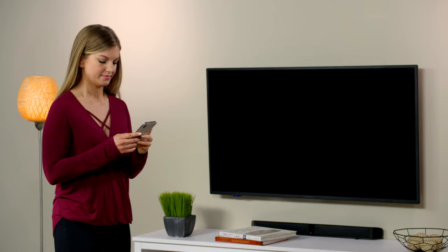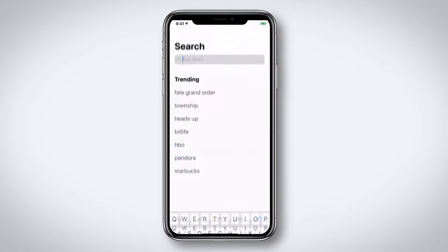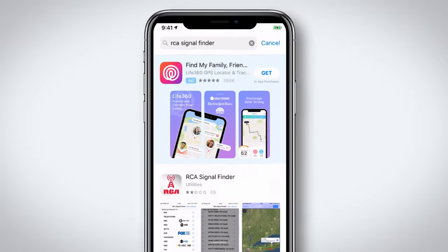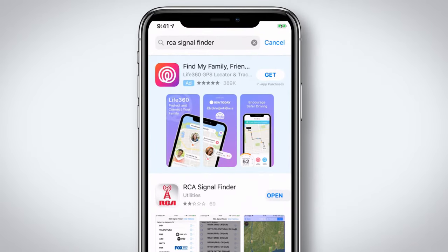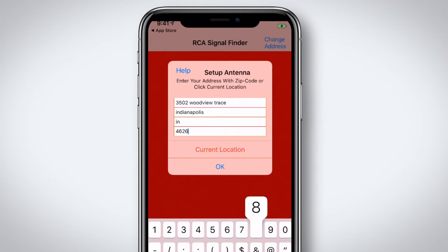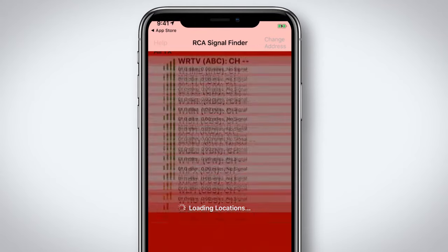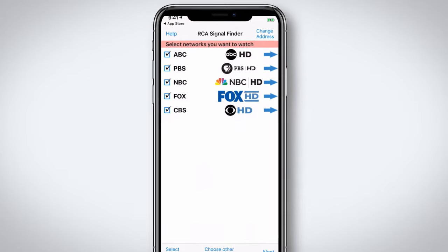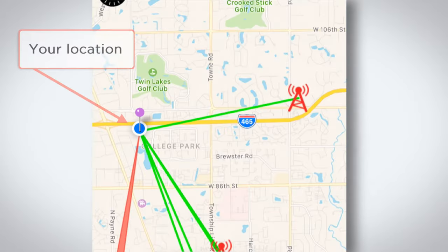Go to the App Store or Google Play and download your brand of the Antenna Signal Finder app. Launch the app and enter your location or select current location. Then, select the broadcast networks you typically like to watch. Next, you will see a map with your location indicated by a blue dot.